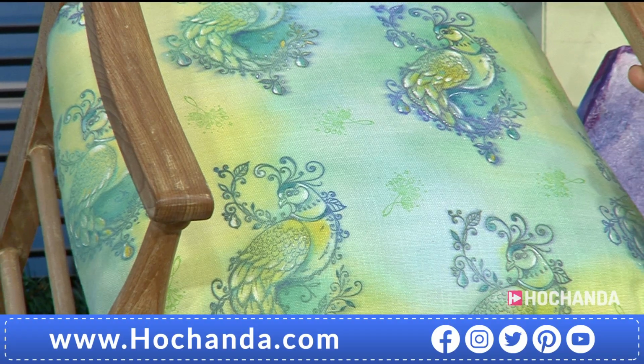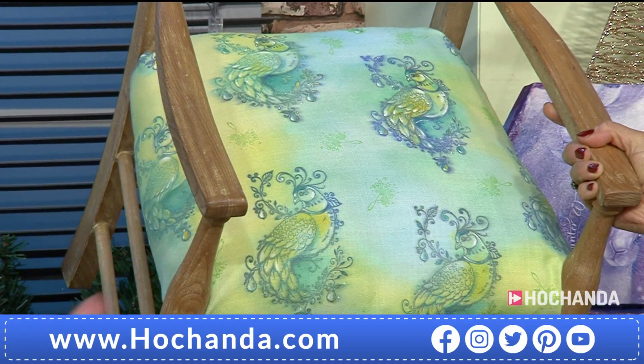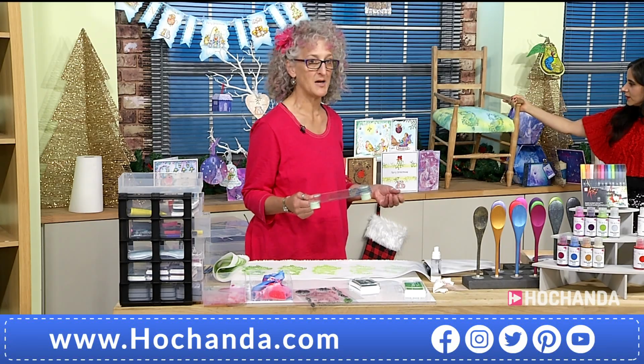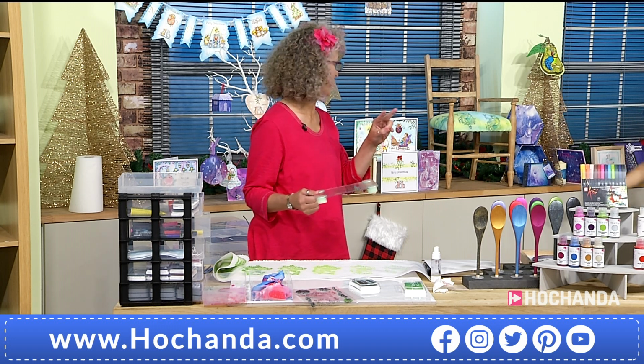You can see that some are more blurred than others, some I've added more paint on than others, and that's what makes it such a lovely handmade piece, because no two are the same. Beautiful. Yeah, they're absolutely different.